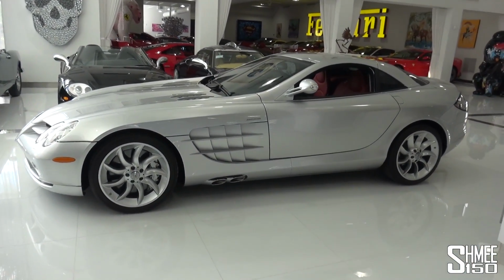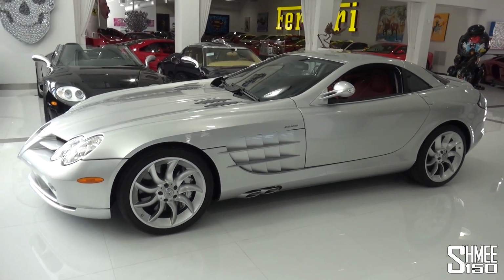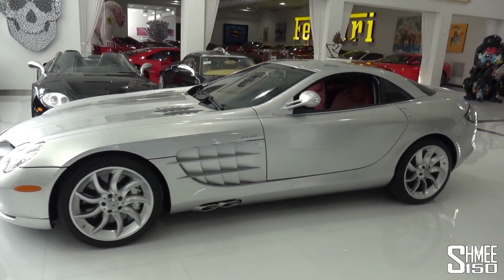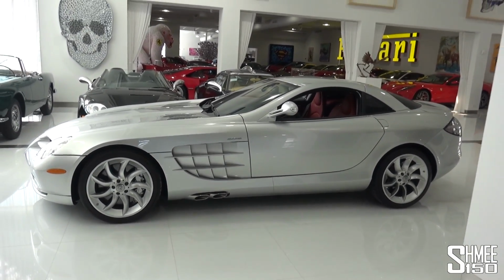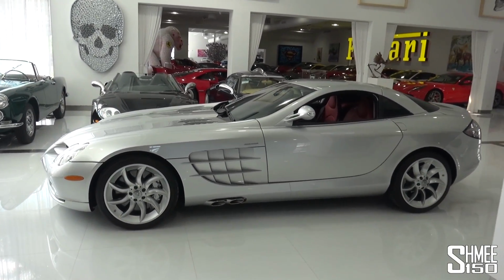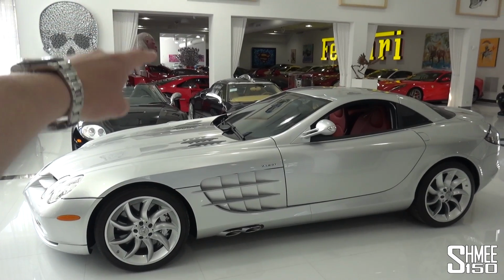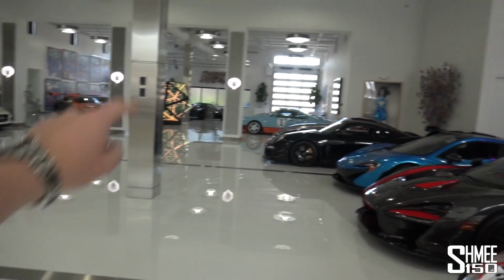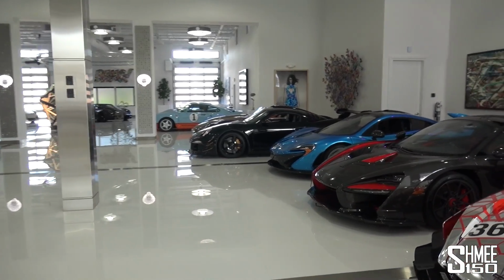When this launched in the early 2000s, it was very much a hypercar of the time, the collaboration between Mercedes-Benz and the McLaren Formula 1 team to build a road-going Super GT to compete at the time with the likes of the Ferrari Enzo, one of which Barry has in the collection just over there, but also the Porsche Carrera GT, which features in the lineup of the Golf Porsches as well.